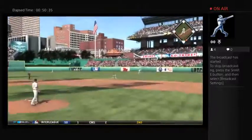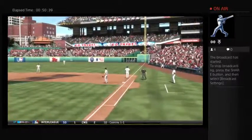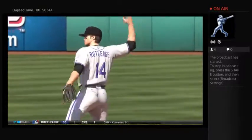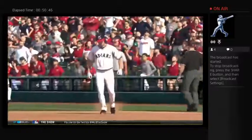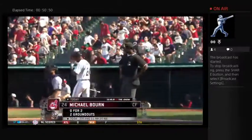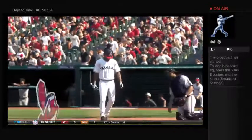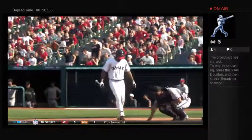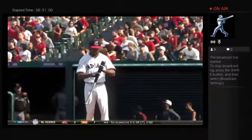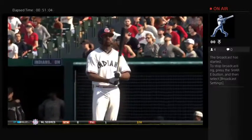Pitch is away, but it's swung on and grounded to second. And a rather easy first out. Michael Bourne will stand in for the 3rd time now. Still without a hit, so that streak could be in a bit of jeopardy. And I think that's in the back of his mind, but it's not something he's really focused on. He just wants to get up there and put a good swing on the ball.